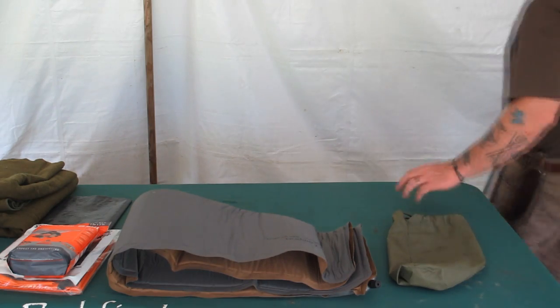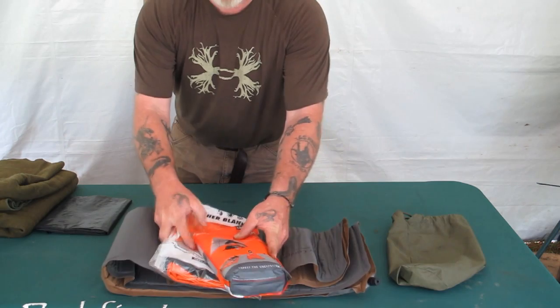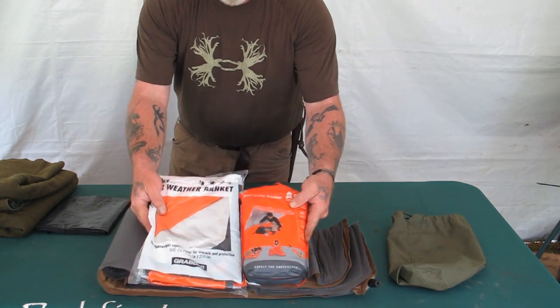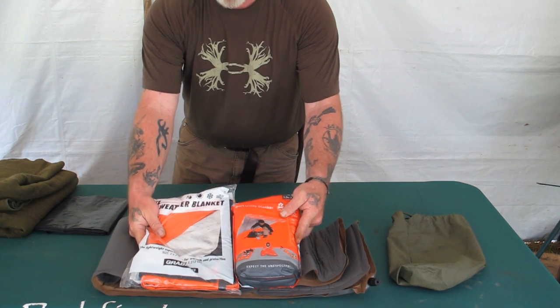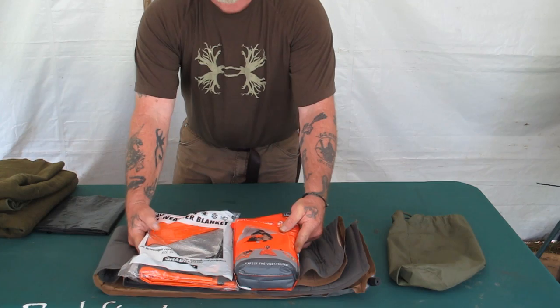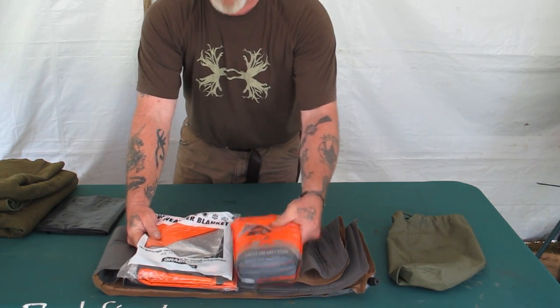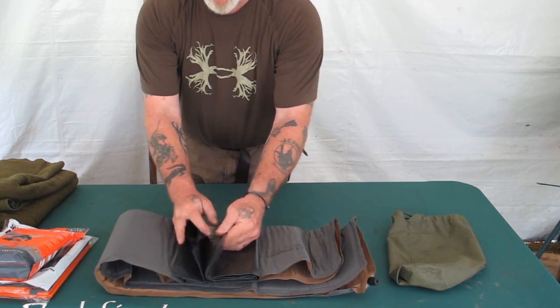Okay, so let's talk about your cover element really quick. You're going to want some type of emergency reusable space blanket. The Grabber or the SOL are the two we saw on our website. Those are the two that work the best. They're orange on one side, reflective mylar on the other, so they can double as a signaling device as well as providing a microclimate for you. You will also need a couple 3mm 55-gallon drum liners.